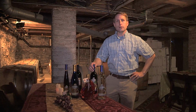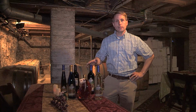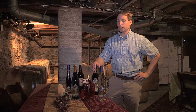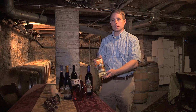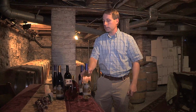Here at Captain's Walk, we make a variety of different wines. We like to say that we have a full spectrum of wines, everything from white to red to even rosé in between. We make wines with grapes that we import from vineyards throughout some of the finest wine-growing regions of the country. We do a Sauvignon Blanc made with a grape that we procure from the Yakima Valley of Washington State. We also make local wines.